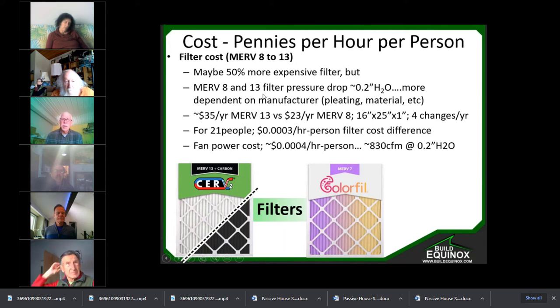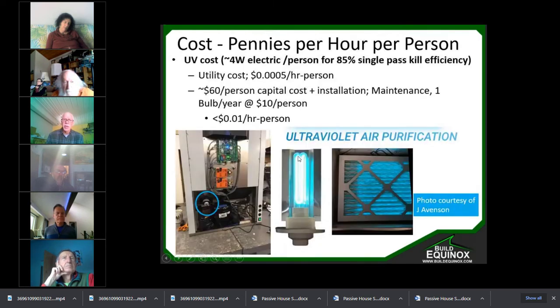The cost will be more, of course, but you add up the cost for this particular filter that I just looked up on Amazon, and for the type of airflow rate you'd run through that. Just for the amount of airflow, 40 cubic feet per minute for 21 people that a filter this size could address, you're talking fractions of a penny per hour for the filter costs and for the power costs. Okay, it's nothing compared to the wage or the value of the human being.